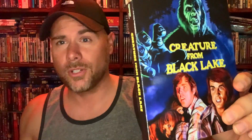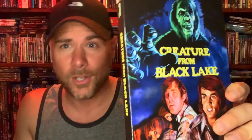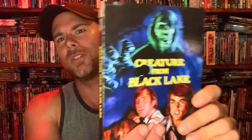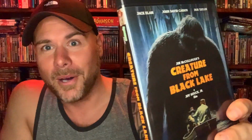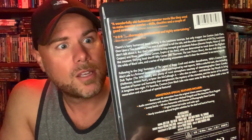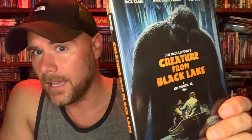I'm sure you guys have noticed that I have a lot of Sasquatch, Bigfoot, and Yeti movies, and I've always wanted to have this one in the collection, and now it is there with a nice, beautiful slipcover, which I'm not a slipcover guy. I don't understand slipcover collecting, but I got it. And yep, right here. So, Creature from Black Lake.